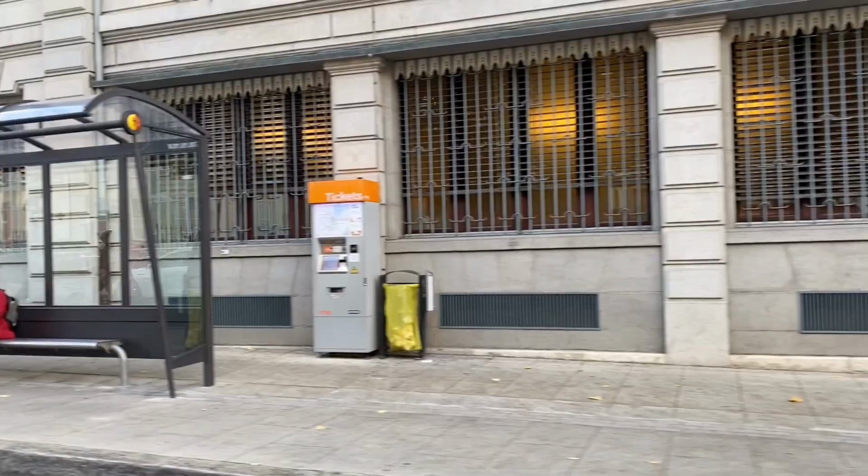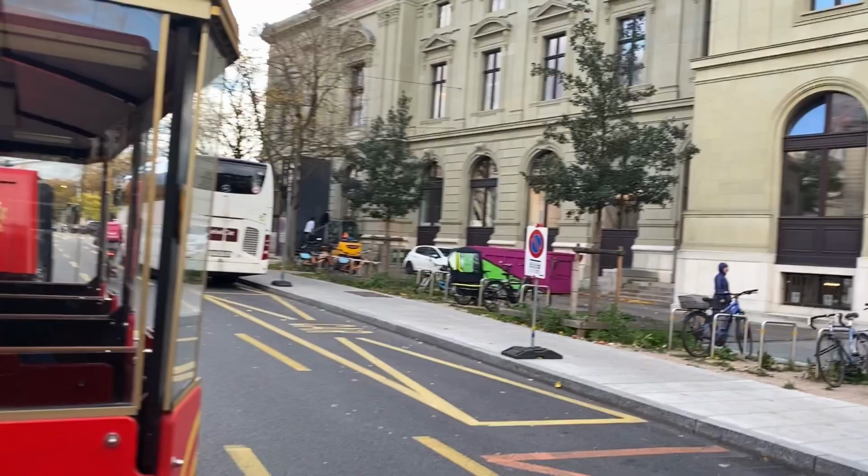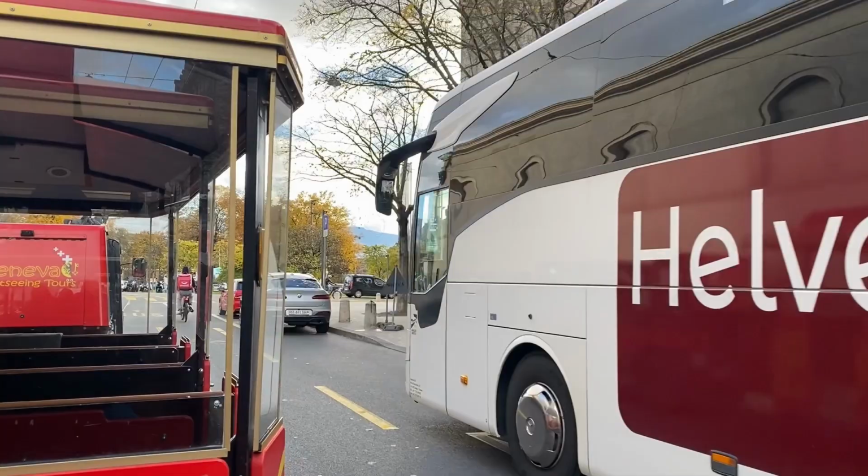This is a cute little tour too, though. A little bit of audio narration can be a little hard to hear sometimes, but nice sightseeing. It's fun to see this thing go through like roads and just like where pedestrians and buses and cars and bikes are. But it's cool to be able to see, again, Old Town bus tour or train tour here. Let's see what they got for us.